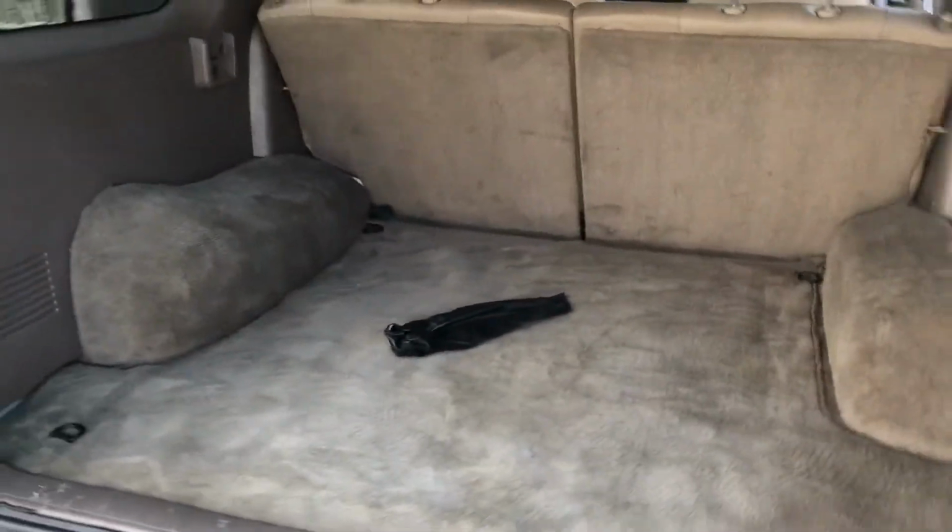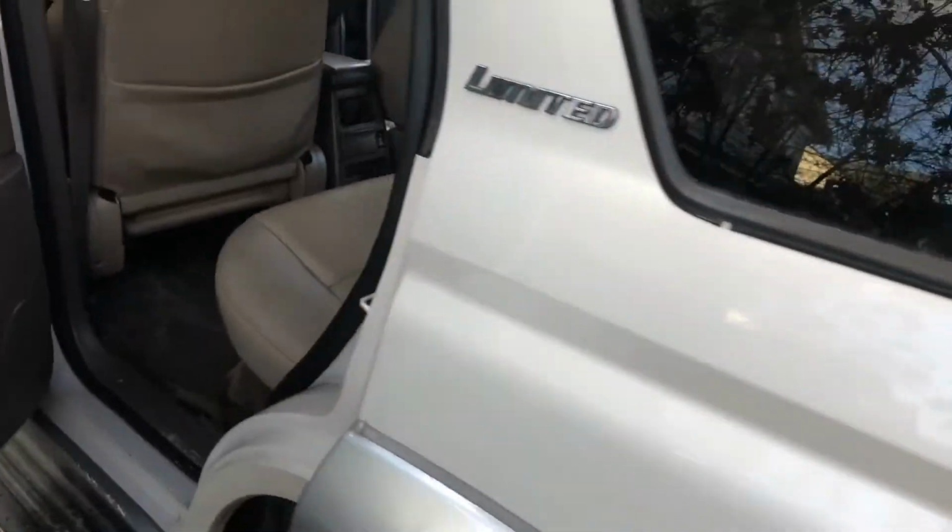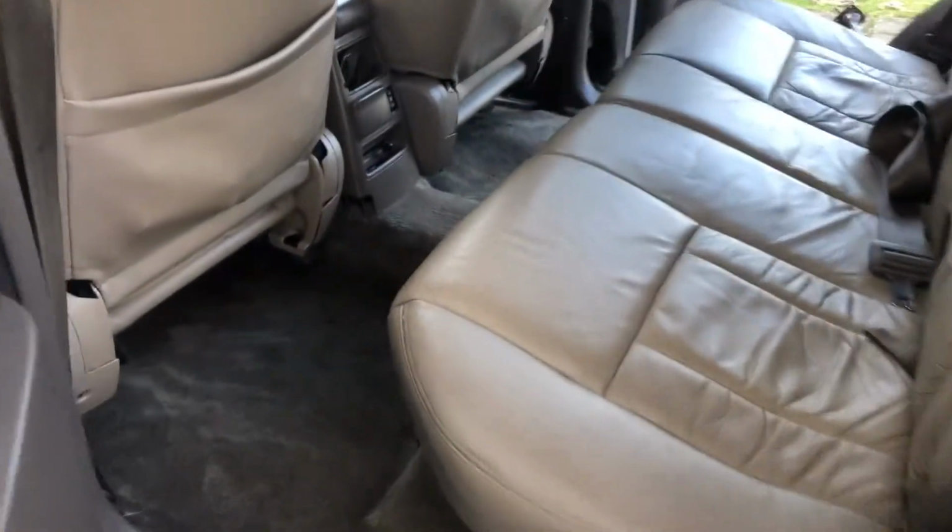This is the back seat, this is the trunk. We're back to the other side of the back seat, being the driver's side.